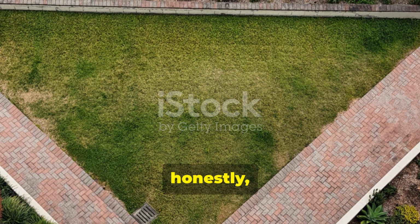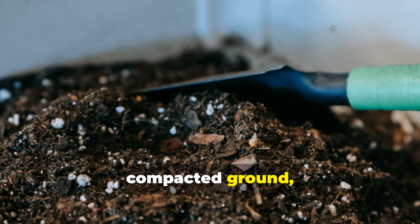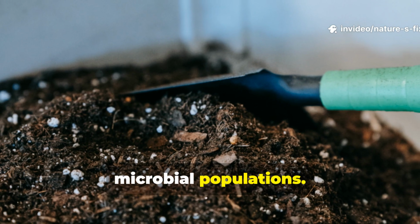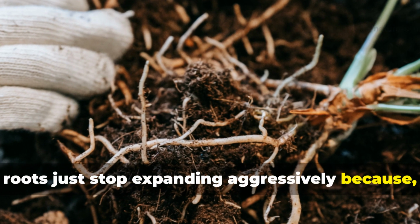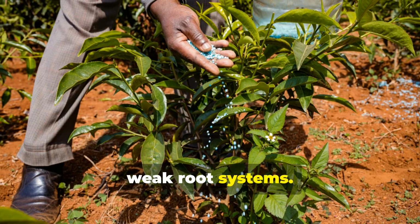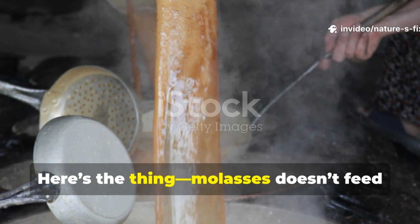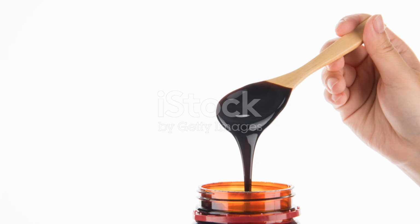But honestly, modern gardening breaks this relationship. Sterile soils, compacted ground, synthetic salts, and constant disturbance all collapse microbial populations. When microbes disappear, roots just stop expanding aggressively because there's nothing worth growing toward. You can add fertilizer all day long and still end up with shallow, weak root systems. Here's the thing, molasses doesn't feed the plant, it actually feeds the workforce the plant depends on.